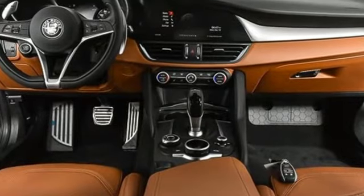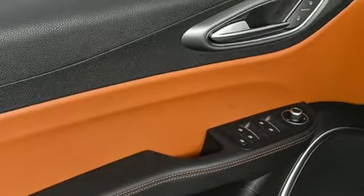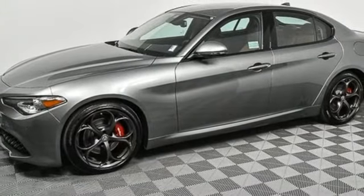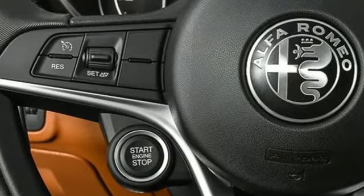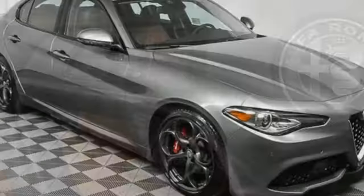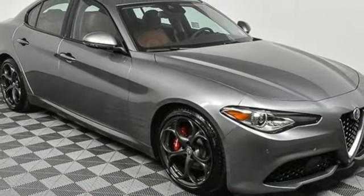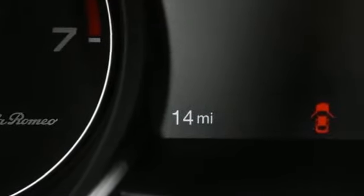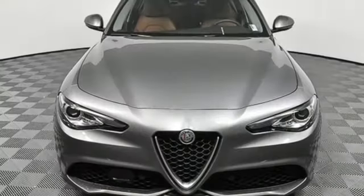Bluetooth streaming audio, front heated leather bucket seats, power heated mirrors, aluminum wheels, intercooled turbo inline four-cylinder engine, gas pressurized shocks, external memory control, dual zone climate control, touring suspension, auto dimming rear view mirror, and automatic transmission. The boldly innovative Alfa Romeo.